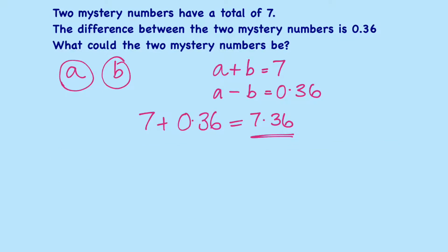Let's go back to our original question. So we had two mystery numbers, A and B, and I knew that when I added them together the sum would be 7, the total, and if I took them away from each other the difference would be 0.36. So what I did was I added together my sum and my difference, and that gives me 7.36, and I know that that is the same as doubling one of my original numbers.